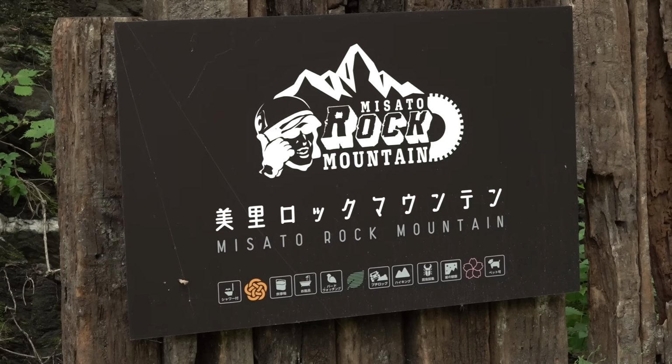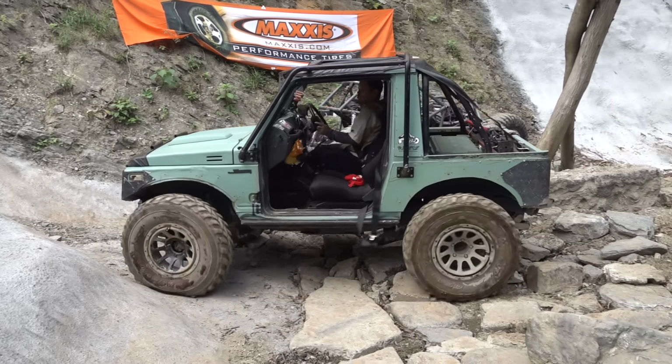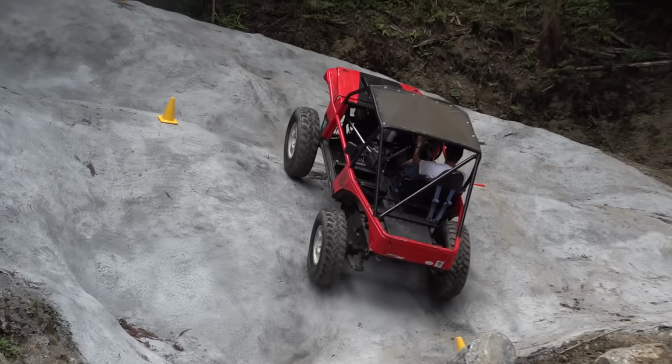I'm out here today in a place called Misato Rock Mountain in Saitama, about an hour and a half to the west of Tokyo. Long-time viewers of the channel might remember the Jimny videos I've made, because of course in Japan, the most popular off-road vehicle by far is the Suzuki Jimny. But that's not a Jimny, that's not a Jimny either.